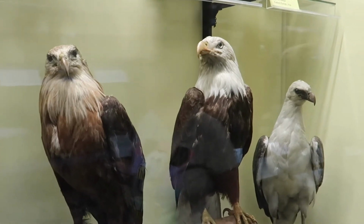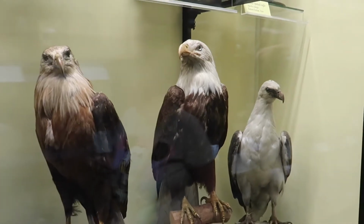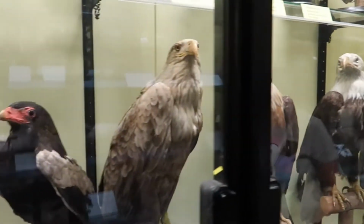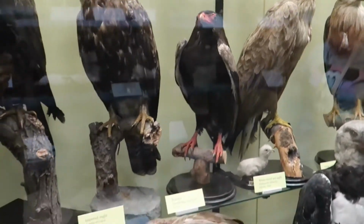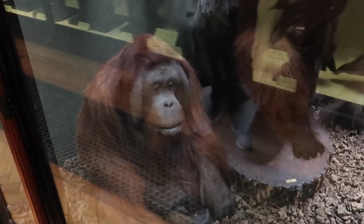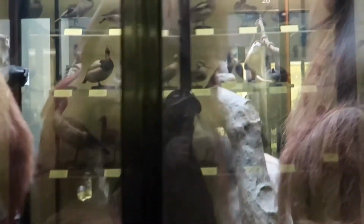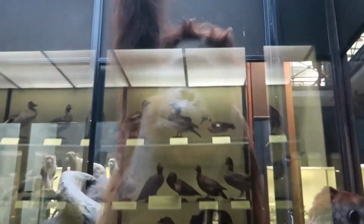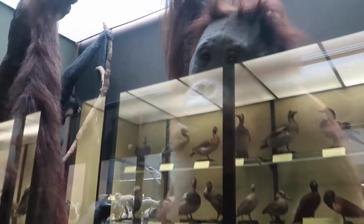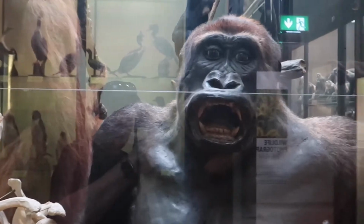I've actually seen these at ZSL as well. Someone puts their gauntlet out, the eagle comes and lands on top of it, and they are huge. And the old vultures. Your orangutans. Such a beautiful placid creature. And they end up in here. It is sad. Sorry about the reflection again. This fellow here is a bit smaller, but reminds me of the gorilla.